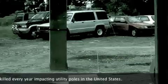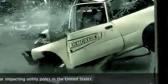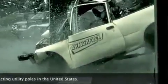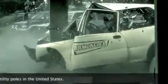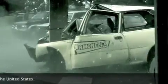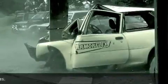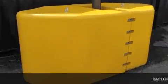at even 80 kilometers an hour. The result could be a fatality. You could drive the engine block into the back seat of the car. Really, there's not been a good solution to this for these products because a lot of them could not be made breakaway until today. Barrier Systems has developed a product called the RAPTOR System.